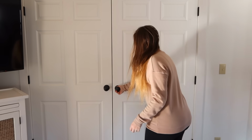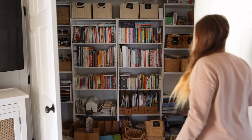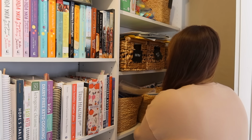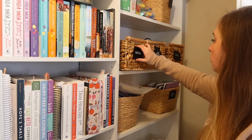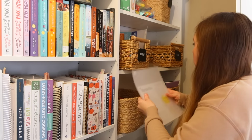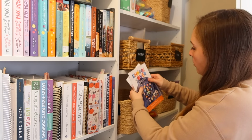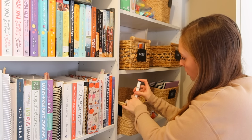This closet is definitely the least minimal space in our home, but it's necessary. And I personally have such a love for books. They make me so happy. I love different writing styles. I love looking up recipes in cookbooks. I just love the tangible aspect of books versus using the computer or the internet all the time to search everything or to read everything.